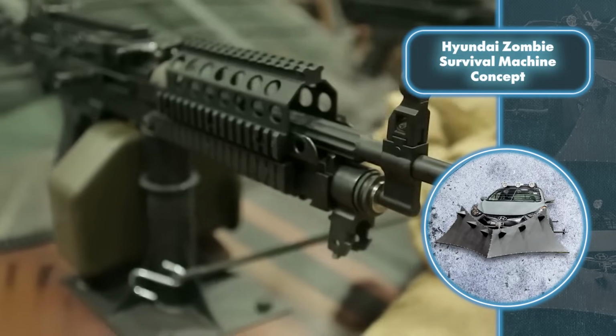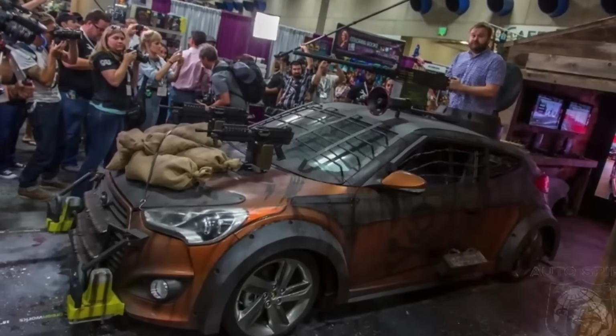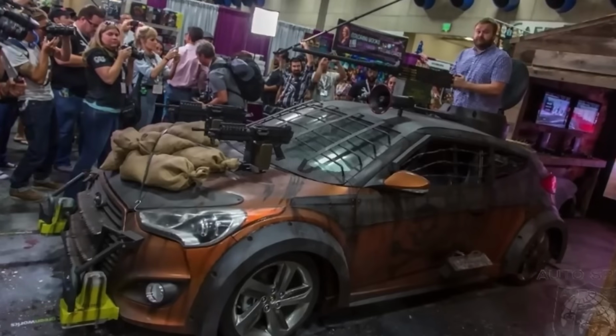Don't forget about flamethrowers on the door. All in all, it's easy to drive this car even through crowds of zombies. The armored body can withstand any attack, and the weapons will help clear the way.